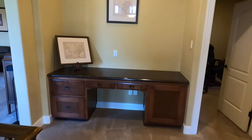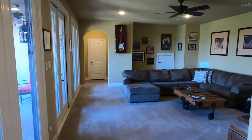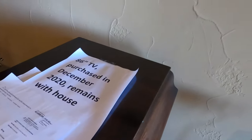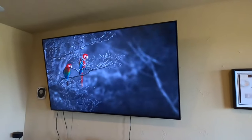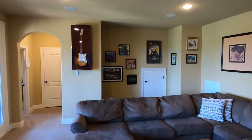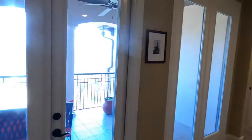All right, as you come upstairs, you do have this big game room section. I mean, you can do all sorts of things. And according to the note, this giant TV comes with the house. So this is an 86 inch TV and it is breathtaking. This house already has the speakers in for a 5-point surround system. But I love how this is decorated, but I was talking about that upstairs balcony.